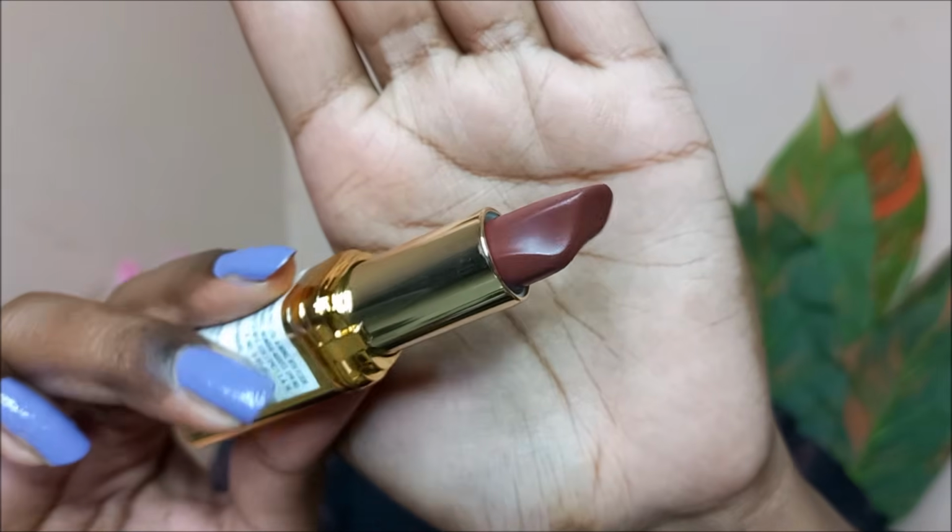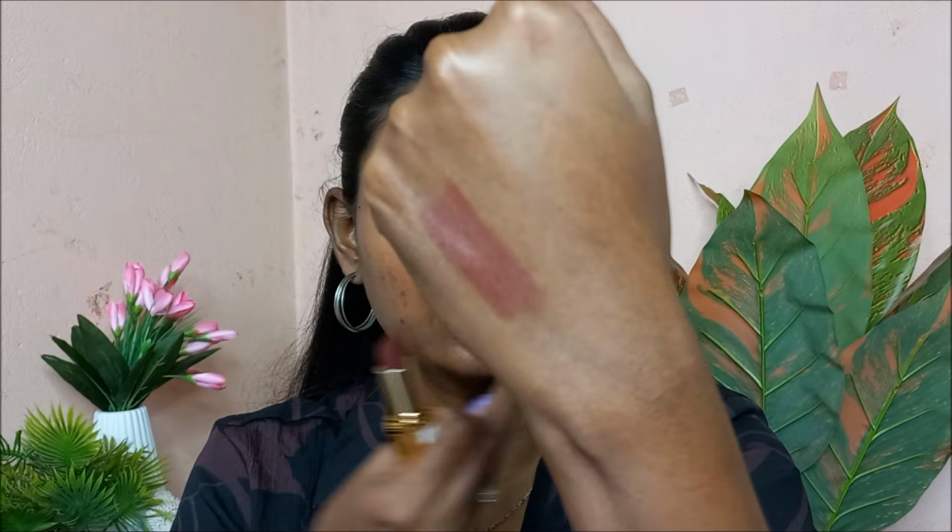The bullet is also something with a nice unique design, and it is very highly pigmented. You just need to swipe once and you're going to get that pigmentation, and it goes on very smoothly, and it is also pretty hydrating on the lips as well. If you're someone who likes hydrating type of lipsticks, then this formula is going to be something that you will love. And one more thing I noticed is, even though it is a satin formula which will transfer, it is lasting pretty well. That is again something that I have been impressed with, because as much as I have experienced, satin finish formulas usually don't last that well.